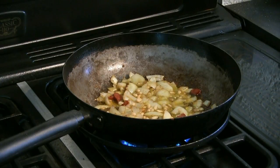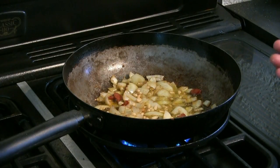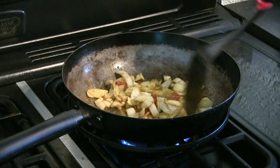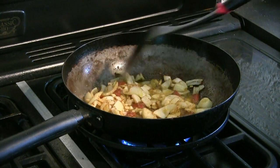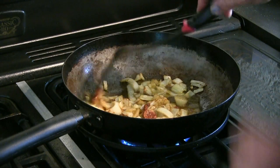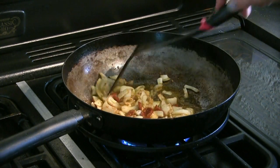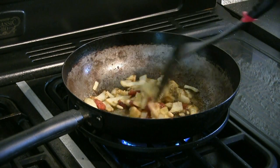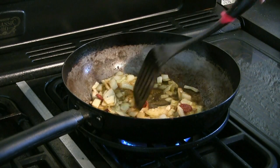Imagine what the nuttiness will be like, imagine what the onions will be like, imagine what the spicy sweets will be like. Now that's coming on very nicely, that's just starting to caramelise and crisp up. The thing is to get that into a nice mixture so that all the flavours will go into the meat when I put the meat in.